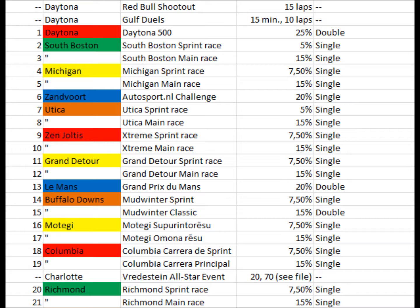It starts with Daytona Speed Weeks, which will have the Red Bull Shootout of 15 laps, no points, and the Gulf Duels, the two duel races, and those will be exactly the same as last season. So 15 minutes will be practice and qualifying, then 10 laps will be the duel races. Then we'll have the Daytona 500 at Daytona, which will be a 25% race of the main distance, and it will deliver double points. So that's Daytona.